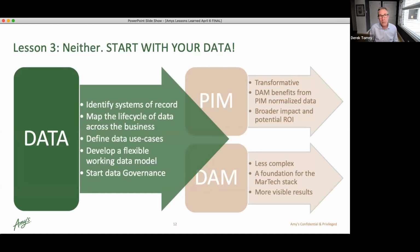We actually think you should start with your data strategy first, because your PIM and your DAM are going to benefit tremendously from taking a look at your data, your metadata, your data model, your data lifecycle. For a manufacturer or CPG, that's going to be your product data, mapping that across your business from start to finish. It's going to touch different people, teams, systems, databases, and documents, plus the use cases for how that data is used, who's working with it, and who's benefiting from it.